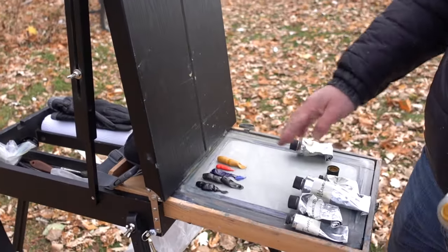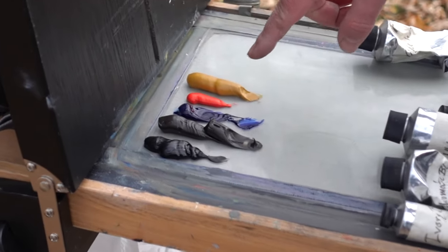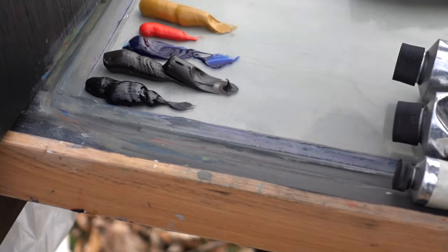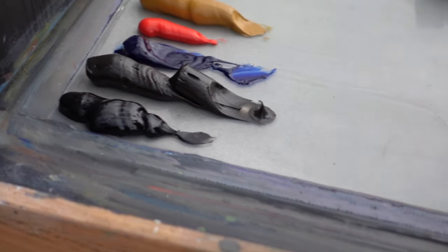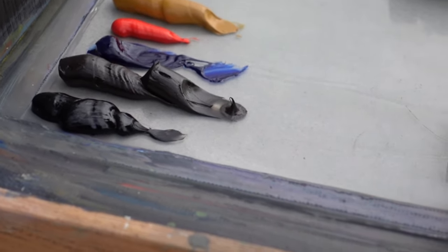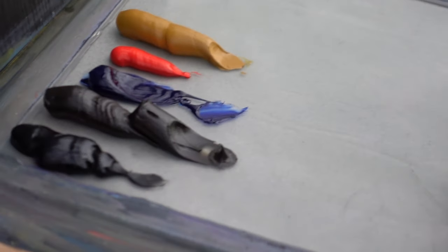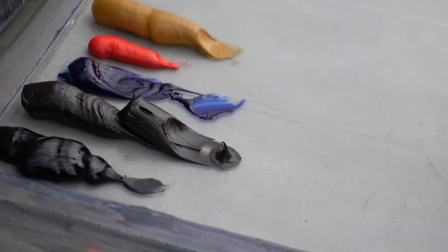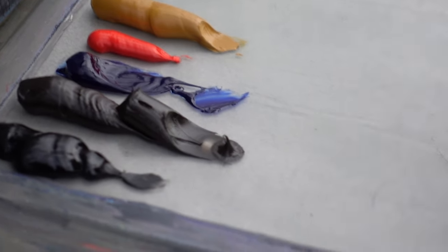It's funny how cadmium red is one of the most expensive colors. So I tend to use it sparingly, unless I absolutely need a lot, but I find I don't need that much cadmium red. I think because its tinting strength is so strong that it goes a long way. I try to estimate how much I think I'll need of each color. And usually white is the color I need the most.